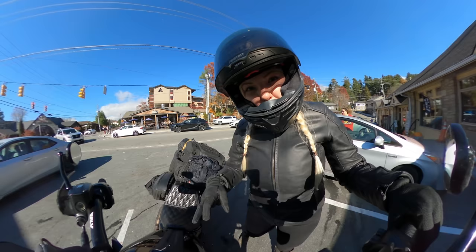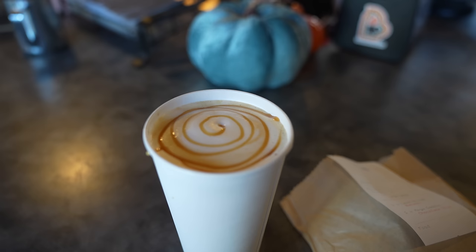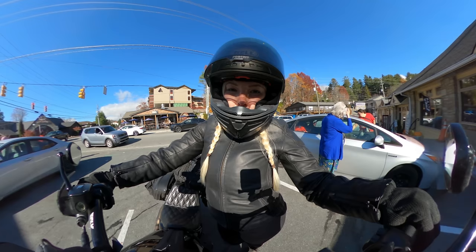But I got one of their Firefly coffees, and it has toasted marshmallow, caramel, and another flavoring in it. It was so good. And of course I had to add a couple shots of espresso because we got a long day today.